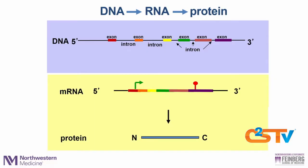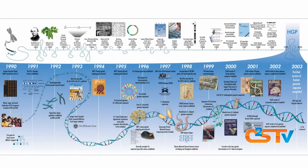So the basic principle is that genes are spread out along the chromosome. They are made up of introns and exons. Exons are the part that actually make protein. Exons come together as transcription in messenger RNA, and then that becomes protein. And we just refer to that because that's the central dogma of what we do as geneticists.